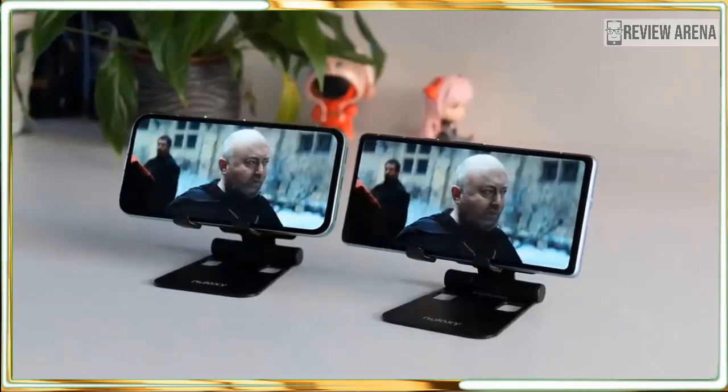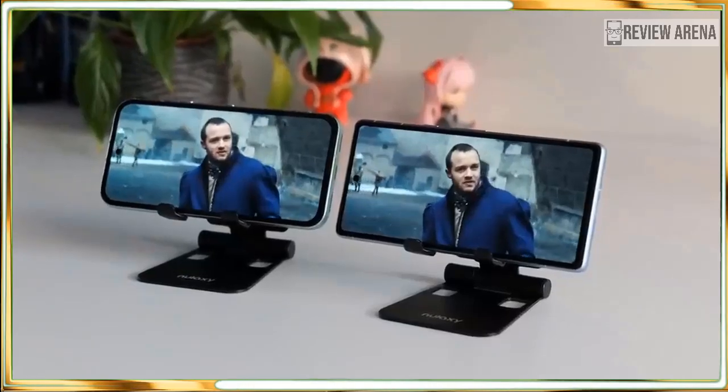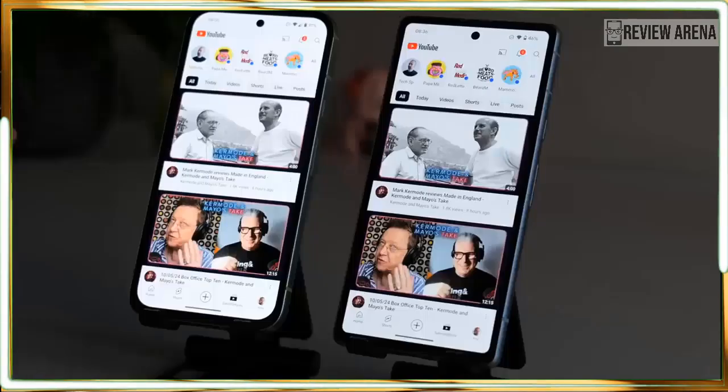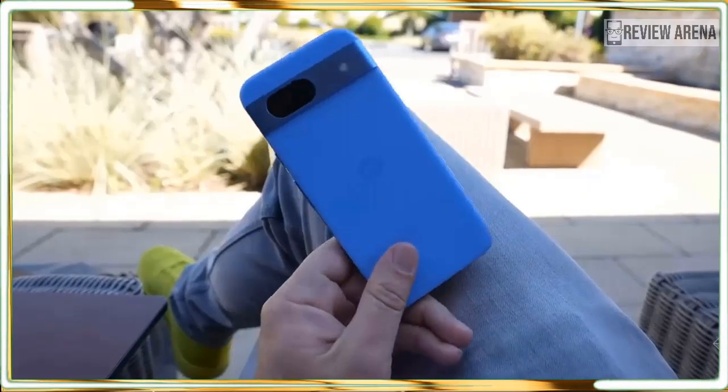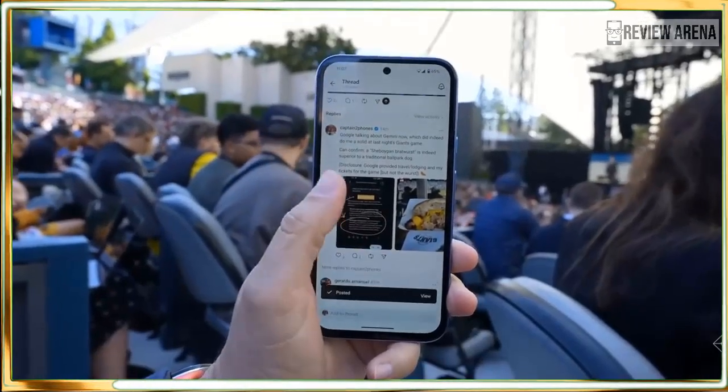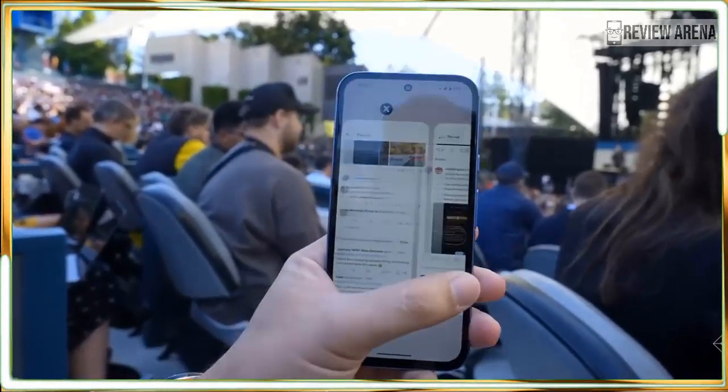The OnePlus 12R isn't water resistant though, so it's less durable, and that makes a huge difference to me. It also doesn't get the same 7 years of Android OS updates, and OnePlus isn't even trying to make AI features that compete with Google in terms of software. OnePlus does a nice job, but Google still rules the Android roost.